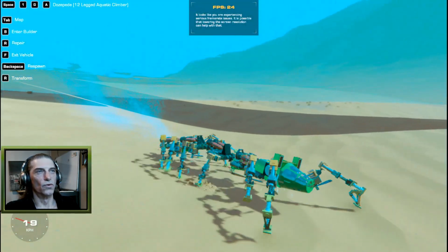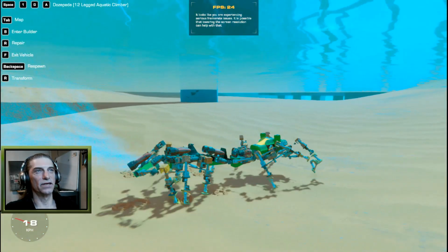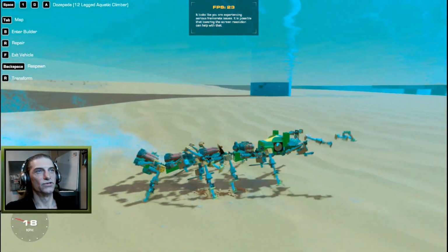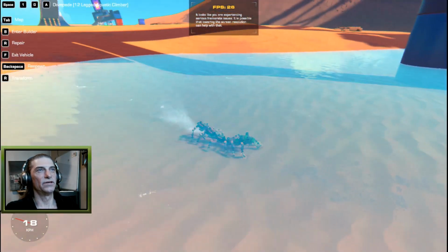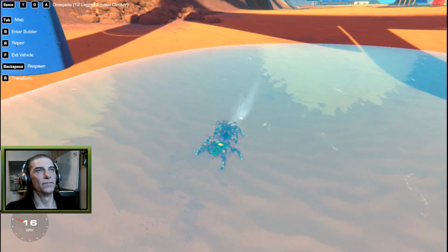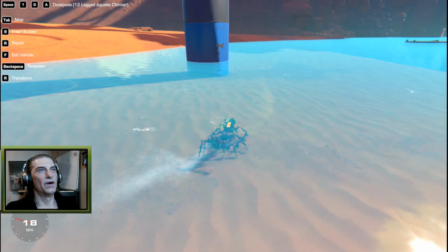So again, once you get into the water, the propulsion, the water jets, automatically kick in. As you can see, he moves pretty smoothly in the water. It's kind of a creepy thing to see creep along the bottom of the water. But he does climb out of the water as well.